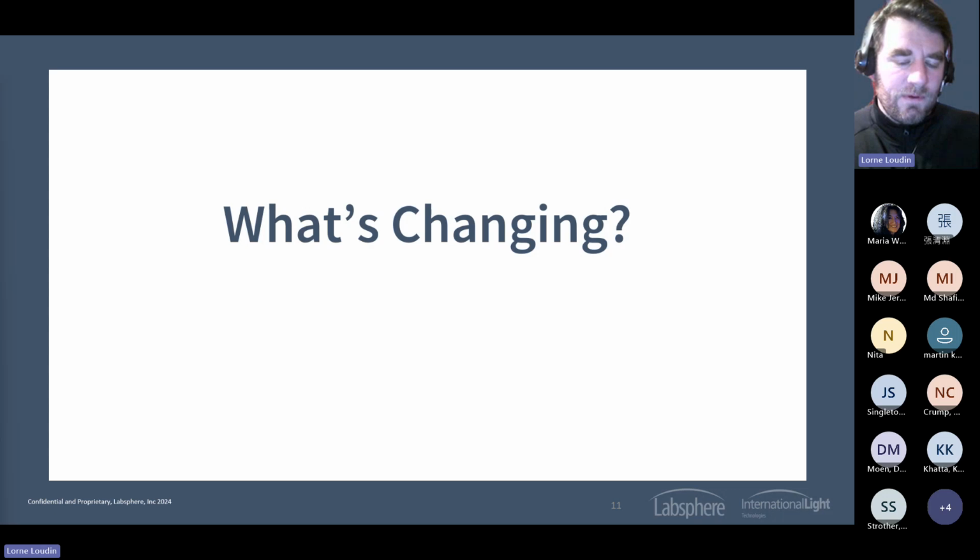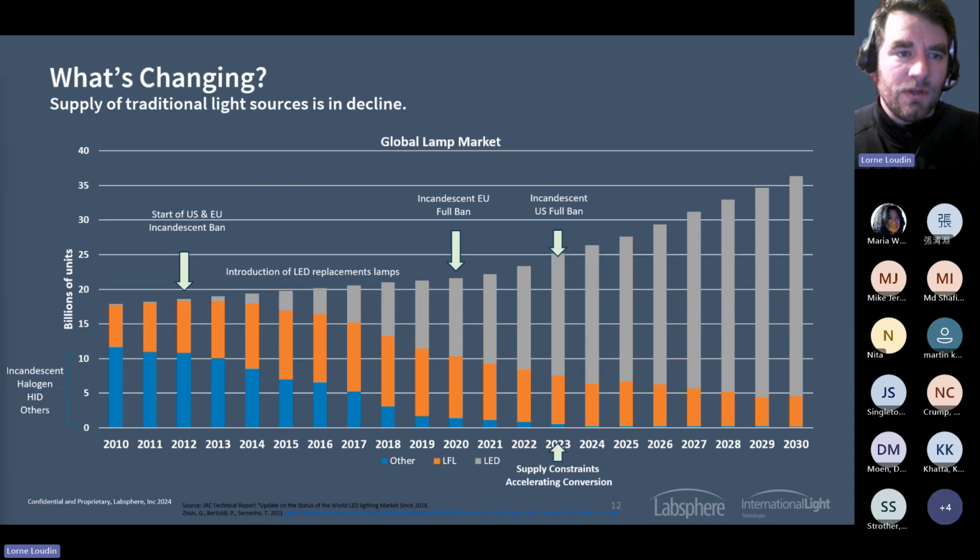If we've known for so long that these traditional light sources, with LEDs being the new kid on the block, are so good and we can really depend on them, what's changing in the lamp world? This is based on observations that we've made at Labsphere, observations we hear from customers, and the reality of what's changing in the global lamp market in general. So that's where we'll start. We'll start by looking at the global lamp market.